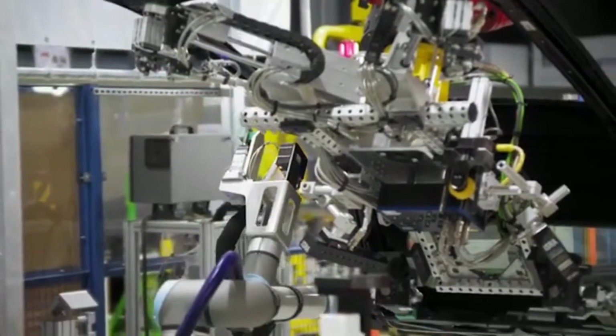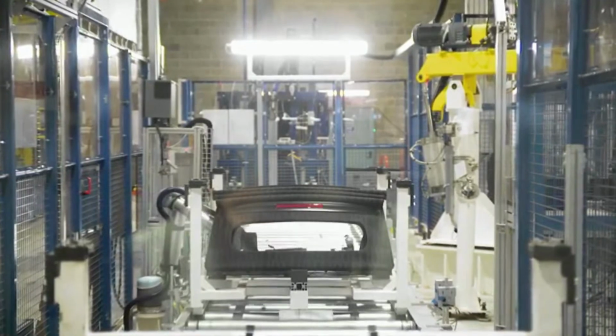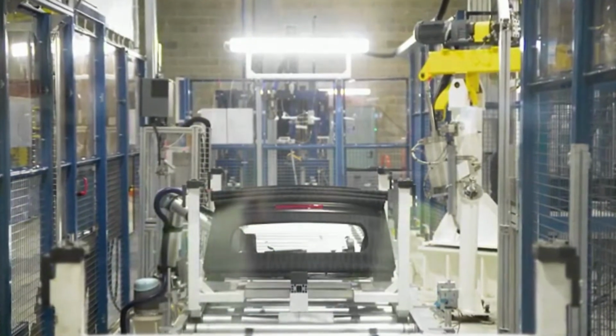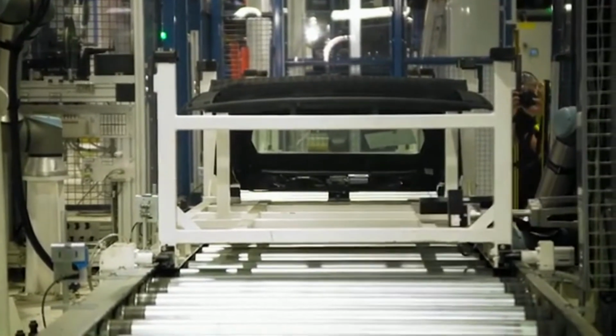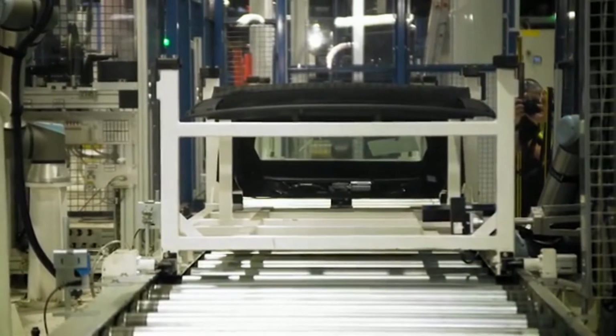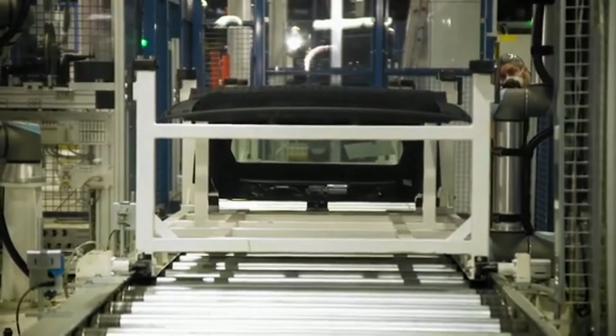The second Cobot we installed checks the dimensions of the soft top frame and passes on this information to the robot, which then picks up and applies the soft top.